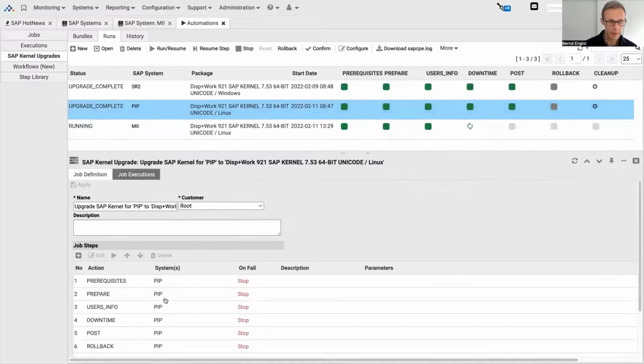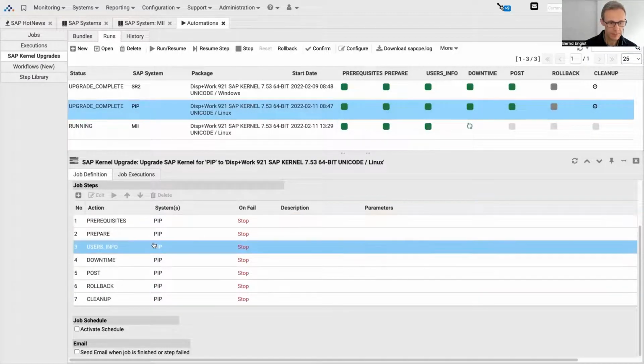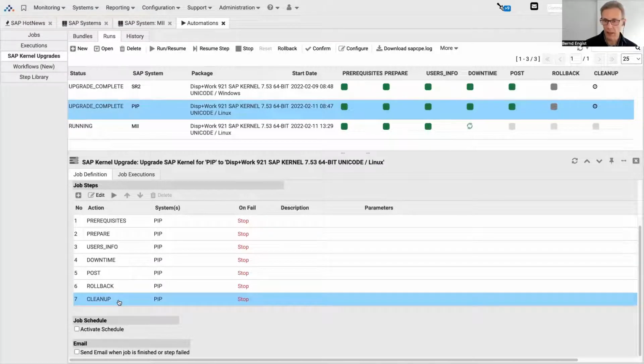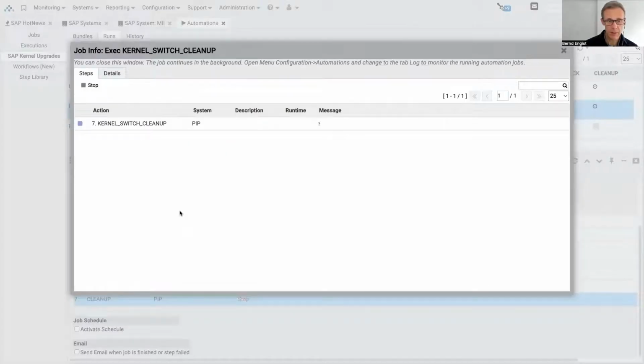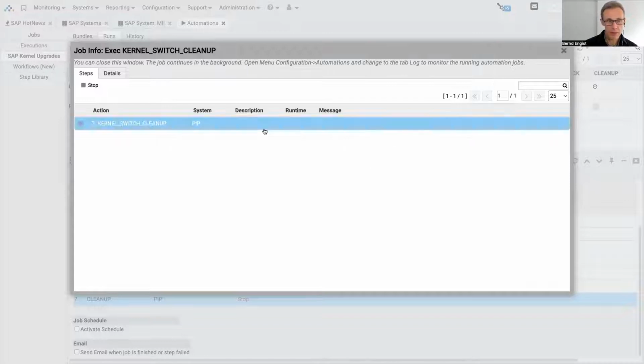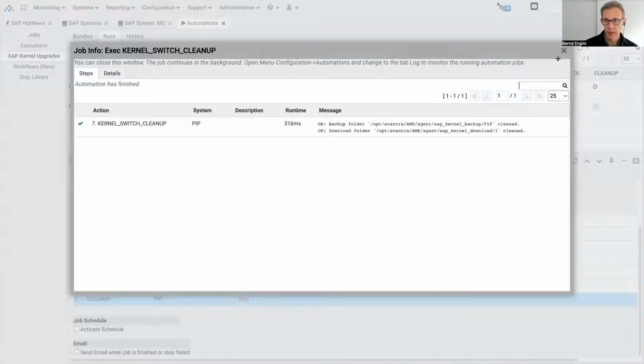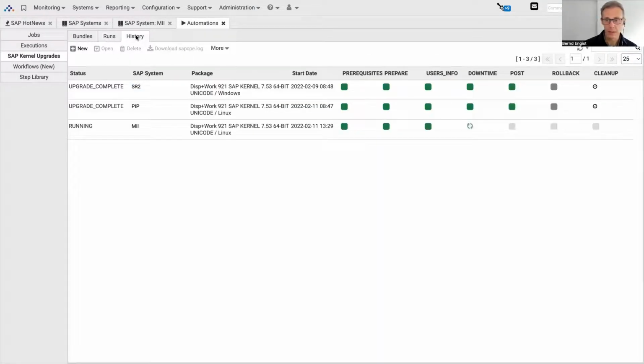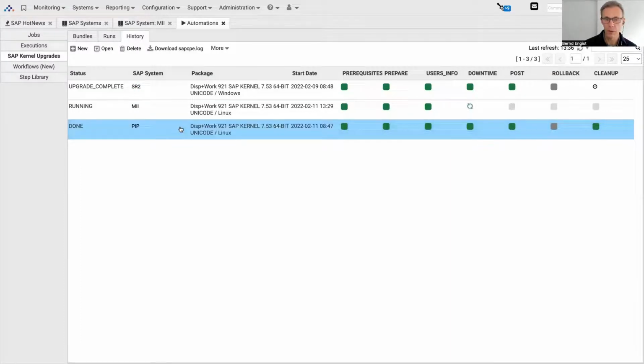So if I open this one, I could start the execution from rollback and undo the whole action, right? But I can as well say, okay, I'm now cleaning up because that's the only thing remaining. And then I could simply run this remaining step. And as you see, I can run this in parallel on multiple systems. And then the packages are being cleared. And then the run is going away here, but it's still visible here in the history, right? And here you see, okay, here a full kernel upgrade, and now it's turned to status done.